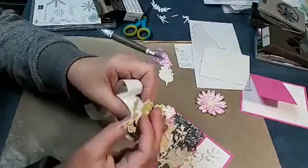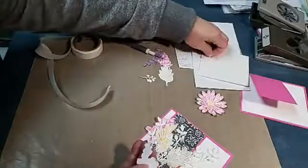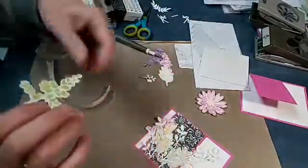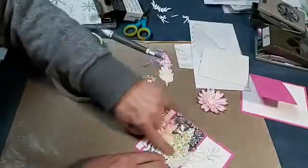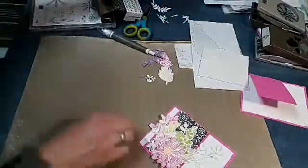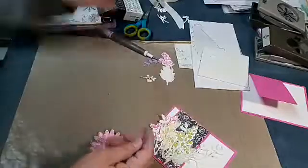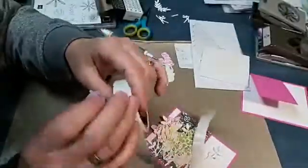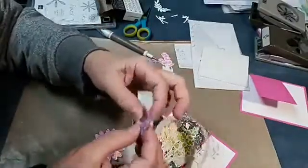I'm glad I didn't show you die cuttings. It's taking longer than I thought it would. And then one dimensional at the top to give it dimension, no pun intended. And there's that one. And then we're going to put that there. I think we do need a little bit of purple. Let's just put a glue dot. I should have counted how many glue dots. Maybe I'll rewatch and see how many glue dots I used on this card.